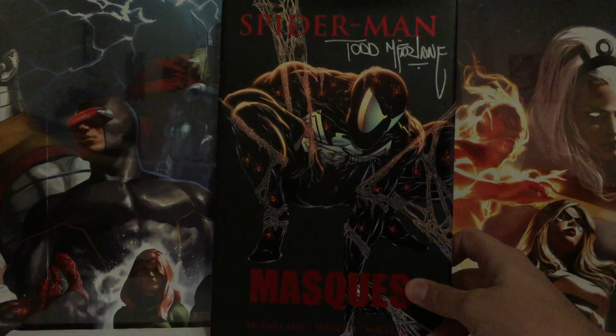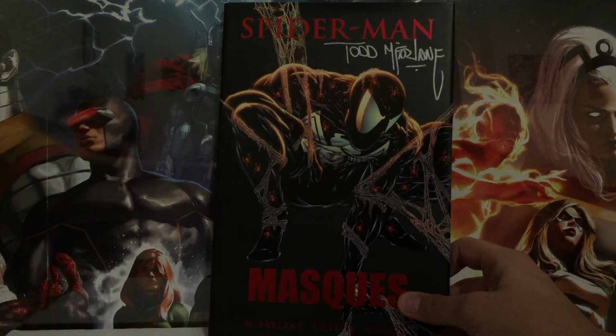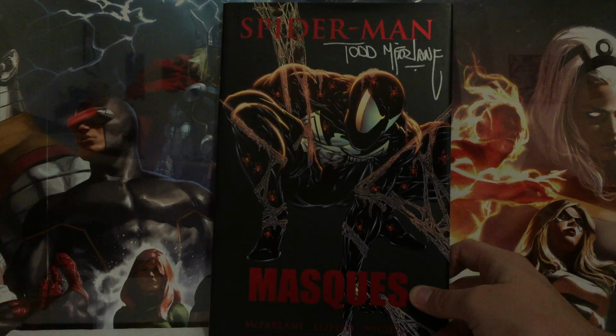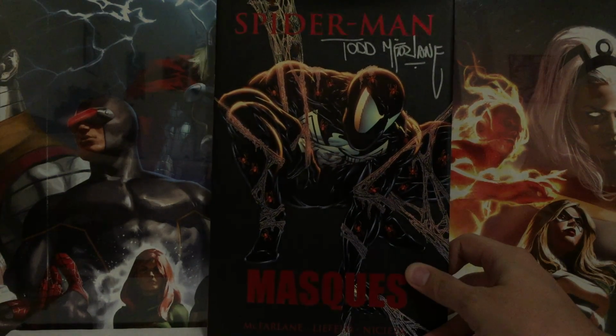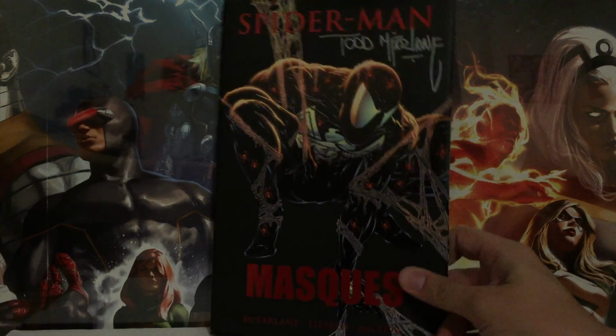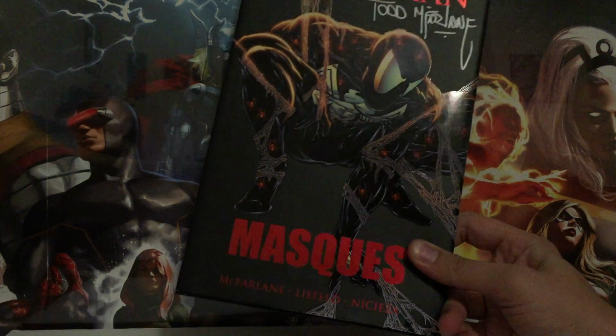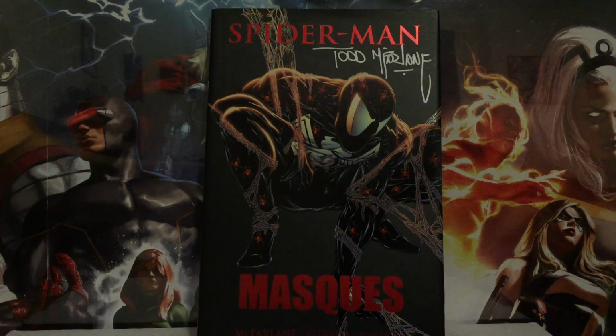Anyway, so I got a picture with him. I don't have the picture right now, but I got the signature. I wasn't collecting single issues at that time, I was just collecting trades. If I was collecting single issues, I'm sure I would have gotten one of them signed. But at that time, I just got this one signed, which is my favorite McFarlane Black Spider-Man image. And yeah, so that's about that. Those are all my signed books.